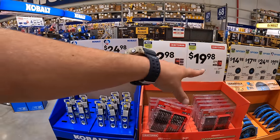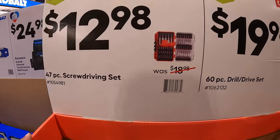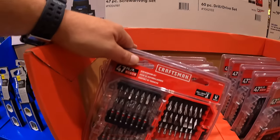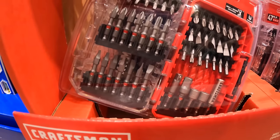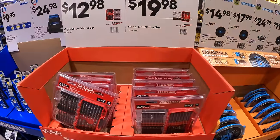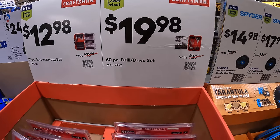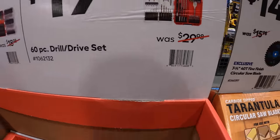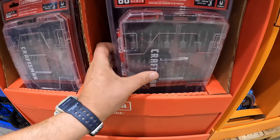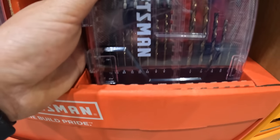Craftsman is having these sales going on. They do have $12.98 for their 47-piece screwdriver set, was $18.98, which that one is right here. And they also have additionally $19.98 for their 60-piece drill drive set, was $29.98. And this one comes in a much bigger case. Does come with a spade bit inside.